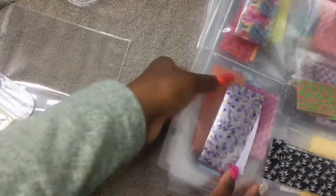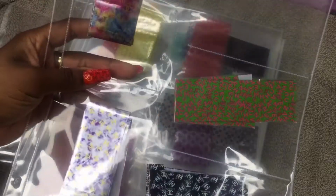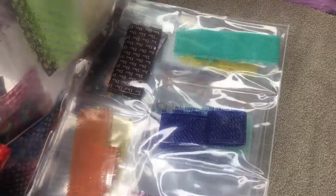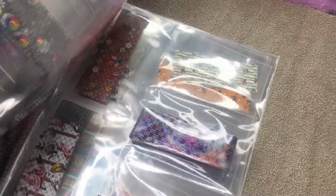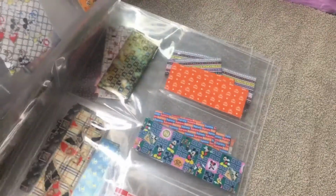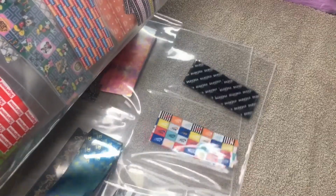Okay guys, so I'm done with separating all my nail foils into the categories, and what I discovered is I only got four little things of Chanel. I have a lot of Louis Vuitton, as I like to say, Louis Vuitton. I have Dior, a lot of Dior. And then I have Gucci, a lot of Gucci. And then I have my mix, where's all like Supreme, Givenchy, Balenciaga, Nike, Playboy, Champs, Champion there. So I got that all separated.